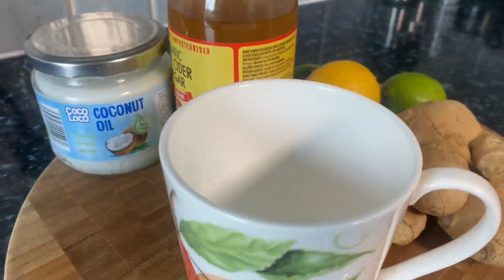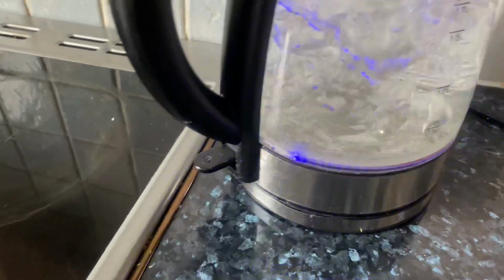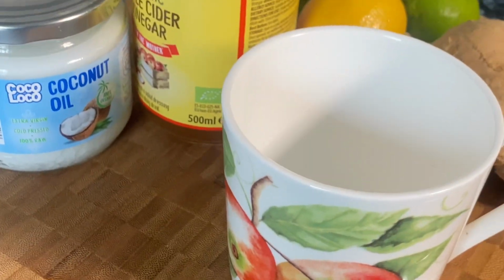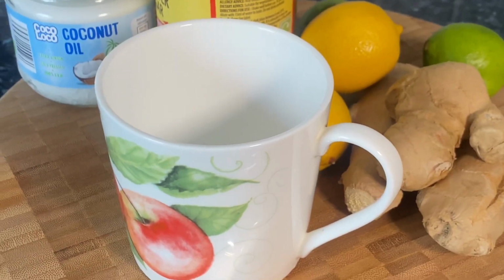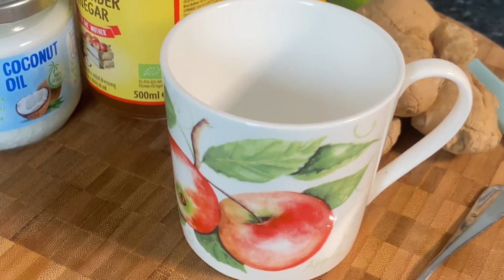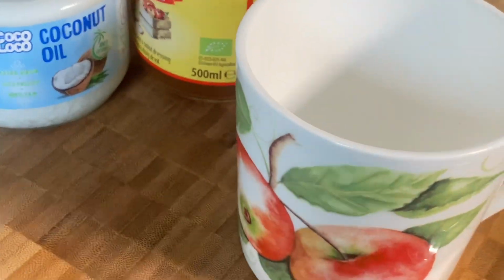I just boiled a kettle, and right over here, I just boiled my kettle. I'm going to be showing you guys exactly what you can do at home in your kitchen. Anyway, if you wake up early in the morning before you eat your breakfast, or before you do any exercise, or before you brush your teeth, or before you do anything in the morning, can you please do this one? All right. This is a recipe which I want to share with you.